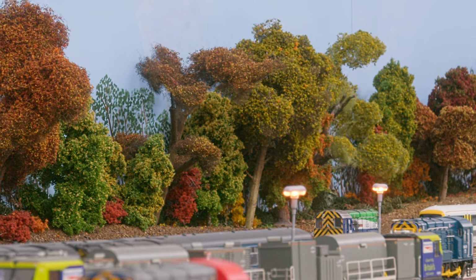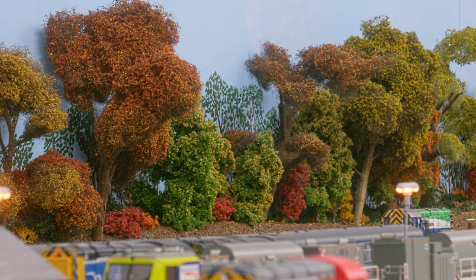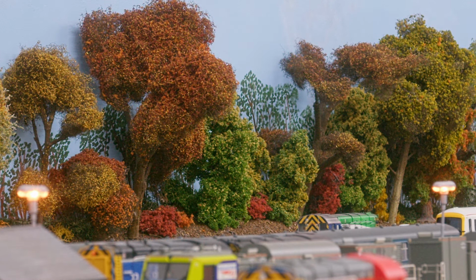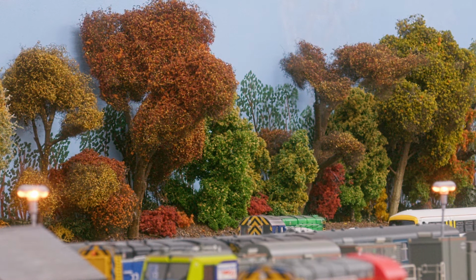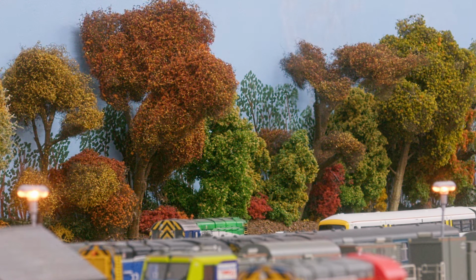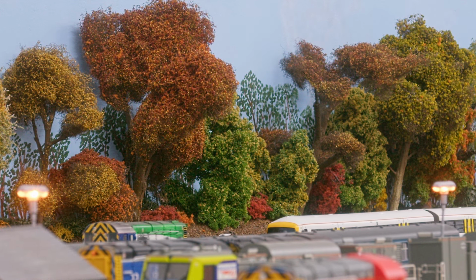So the Class 8 will drag the 466 back up to the other end of the centre sidings. And then the shunter will reset the road so we can go down the incline to the underpass, which is known locally as the Hole, where the train will cross under the main line and climb back up the incline on the other side into the works access road.